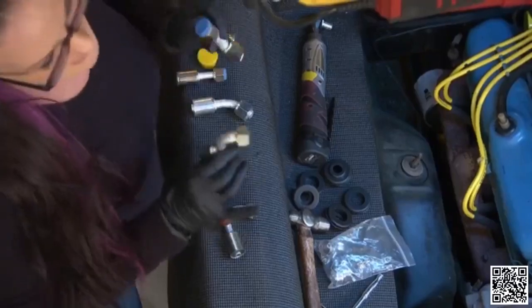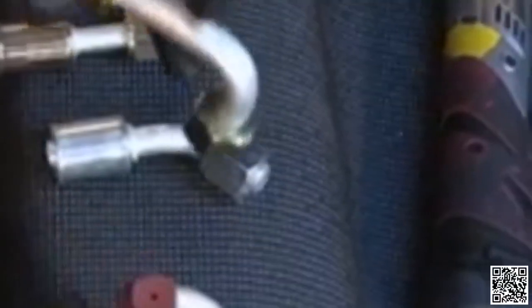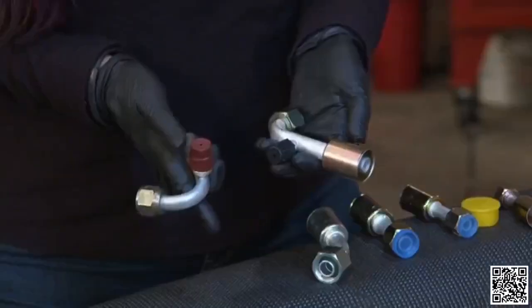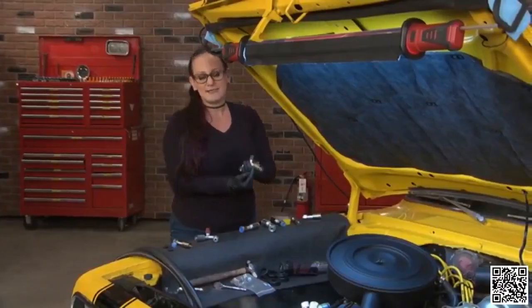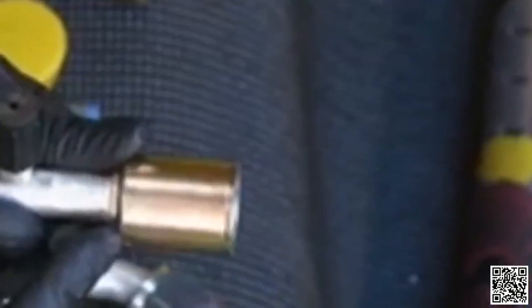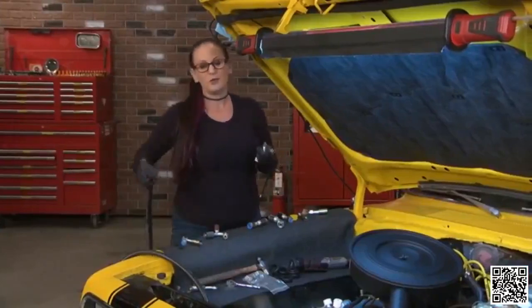The kit's going to come with a whole bunch of different sizes and styles of fittings, as well as a low side and a high side service port. This is where you're going to hook up your AC machine or gauge set. Now, when you do these, a couple of important things. This style has to be crimped in a special machine. It is something you can do yourself if you spend the money on the fancy machine, but generally, what you want to do is similar to when you do AN fittings.